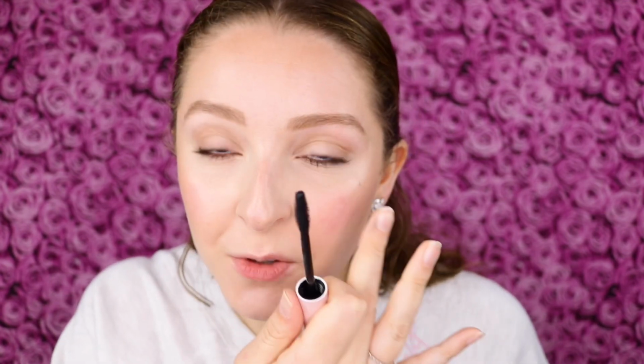Wow. And if you can see the difference, this is just the one coat, this is with it built up, so it really does make a difference if you want to add a second coat, kind of build up a little bit more of that, kind of like the volume, I guess. It builds it up a bit, just to make your lashes look a little bit more full. So I love a buildable mascara. And I'm gonna stop here, and I think I am good.